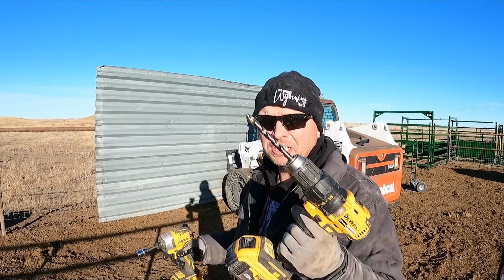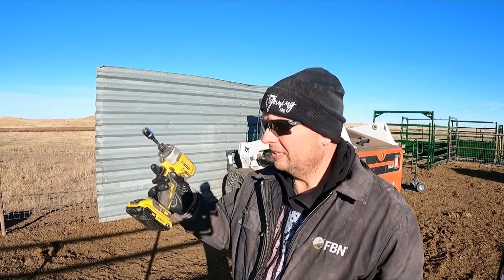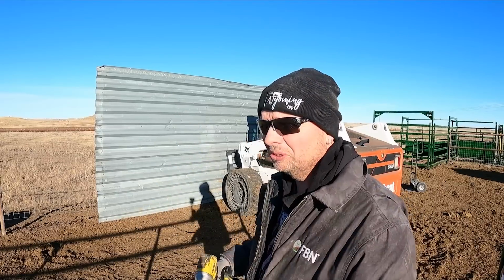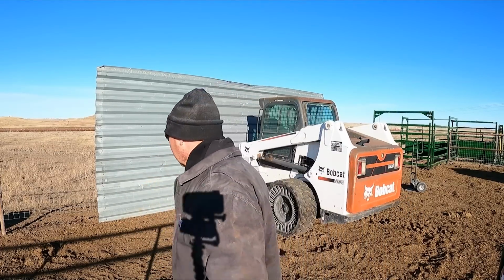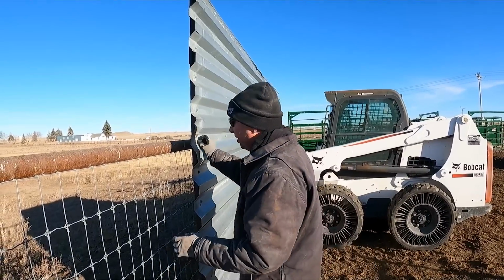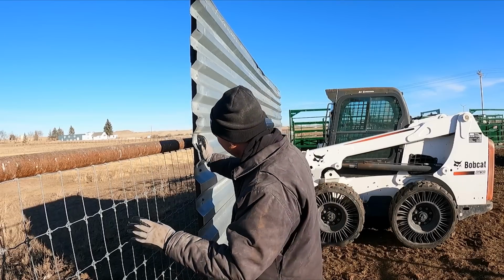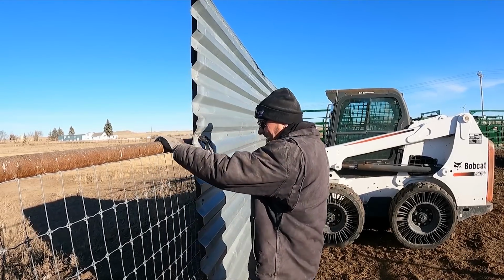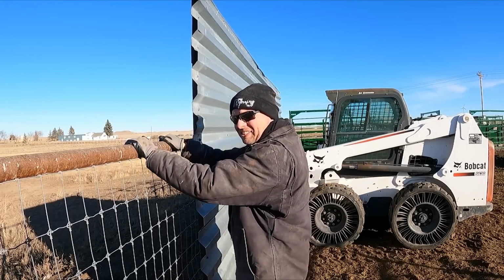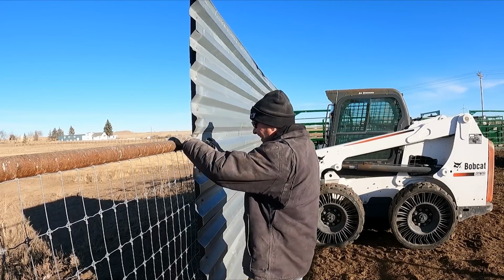So I've got a drill, got an impact, and I've got bolts, and I've got nuts, and I've got washers, and now we're just gonna attach it to the fence. Once again, my hope here is that I'm not building a giant kite. I do not want this thing to take off on us, but I do want it to stay in place. This fence is pretty dang rigid. I think it's gonna work.